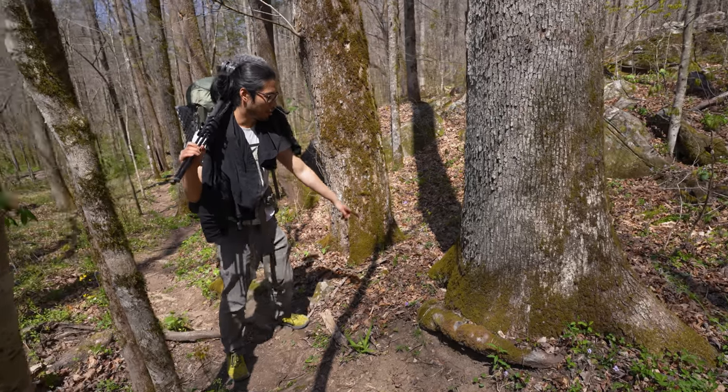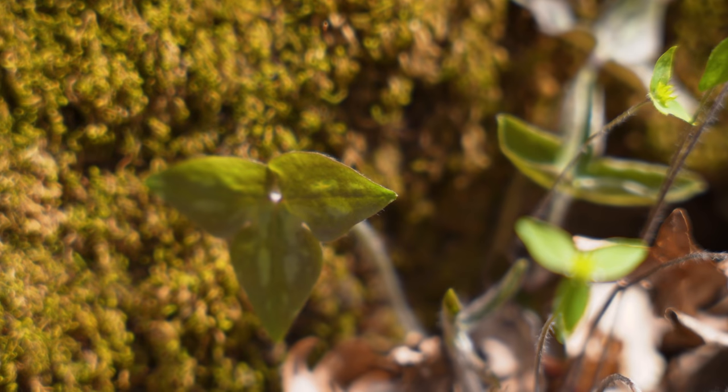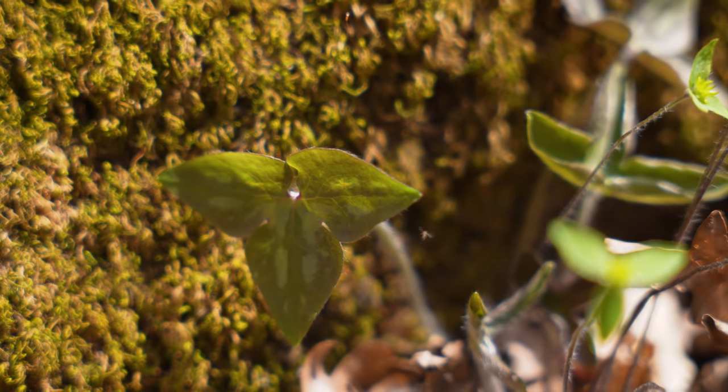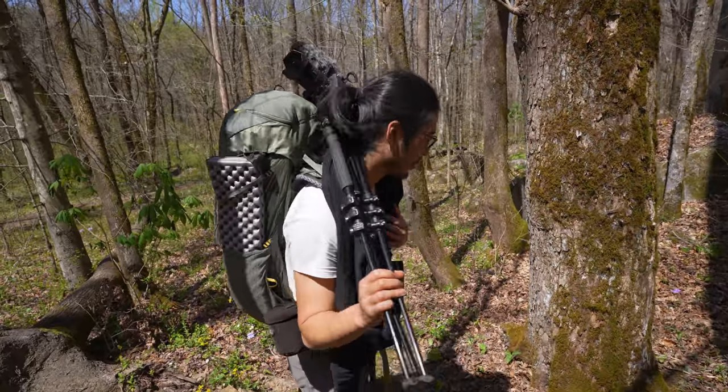And also growing along this tree, there's some leaves belonging to a flower that we saw the other day called hepatica. This is a really good view of the really unique shape of the three-lobed leaf of that flower. But yeah, as per usual, this whole place is just popping with life.